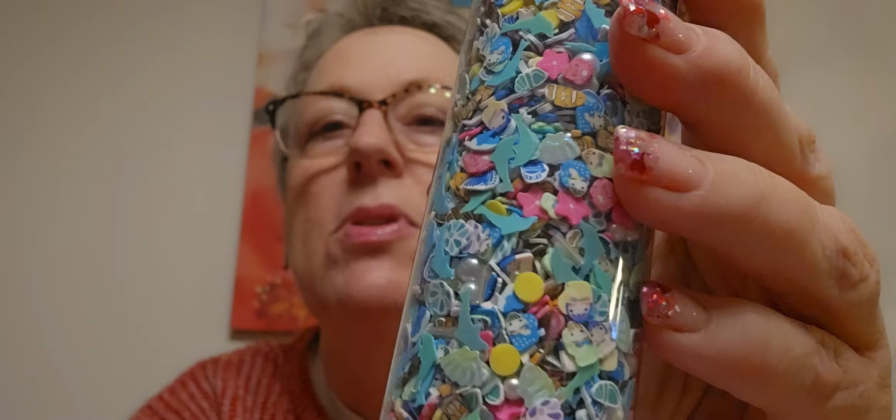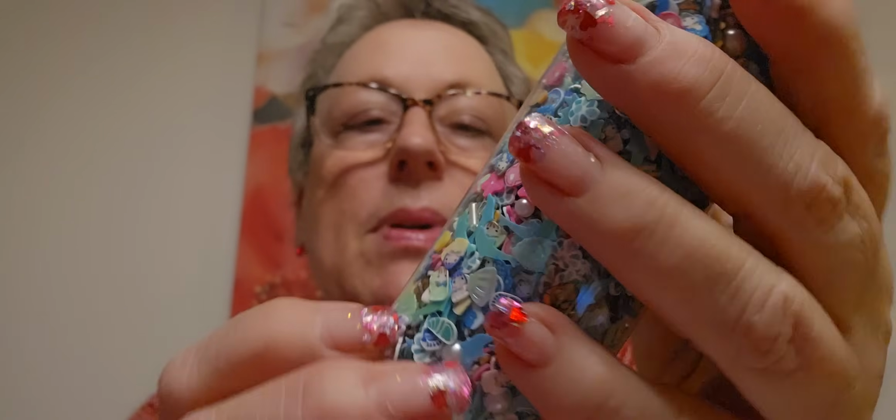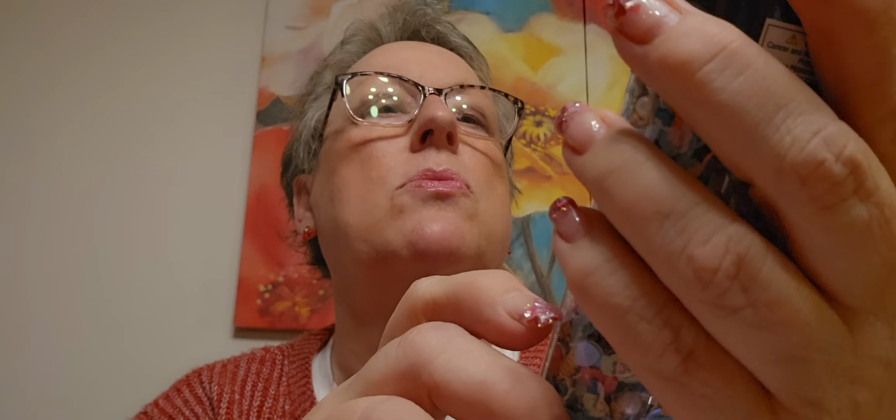Then look what I found, because Miss Tori's doing a mermaid birthday party in April. And this is a bunch of shaker parts underwater. I think there's a mermaid. Is there a mermaid in there? There's beads. Oh, this is fun. This is really cute. Little fish. Yeah, there's mermaids in there. Look at the big, I mean, pretty good size. $2.49. So, a little more than 50% off because it was originally $5.49. Inclusions, it's called. Add that to my stash of stuff.